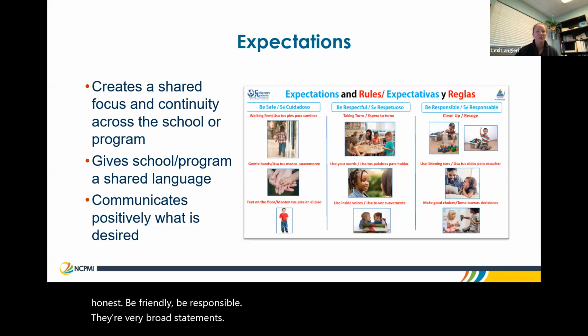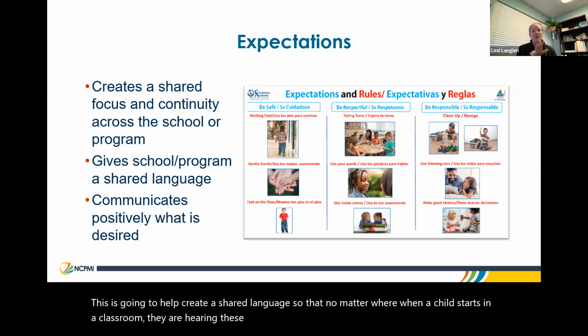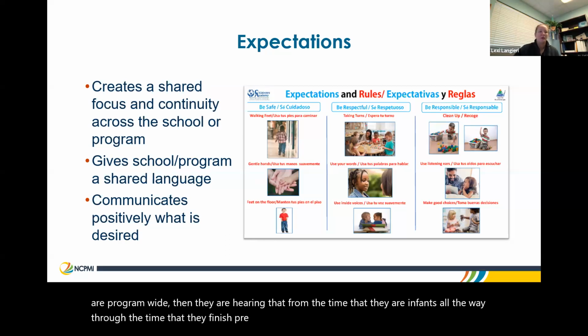So we want to make sure that we create them across maybe a school or even a whole program. This is going to help create a shared language so that no matter when a child starts in a classroom, they're hearing these exact same expectations from birth to 5. You know, we are kind, we are responsible, we are friendly. If we have a site that has these expectations that are program wide, then they are hearing that from the time that they are infants all the way through the time that they finish pre-K. So that's why we want to encourage that to be a school-wide shared language.